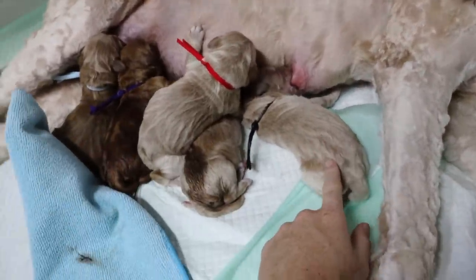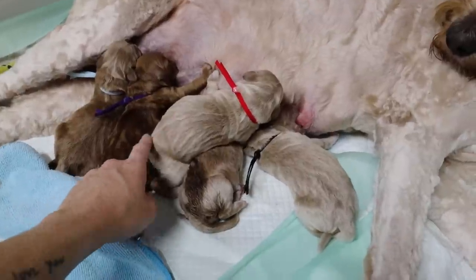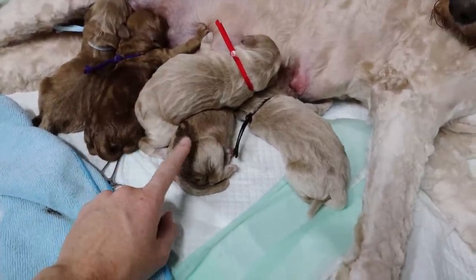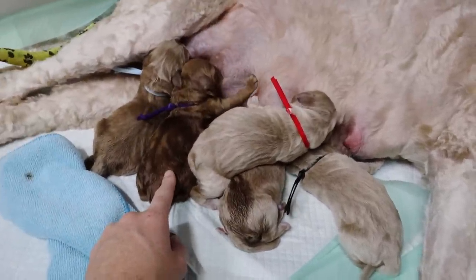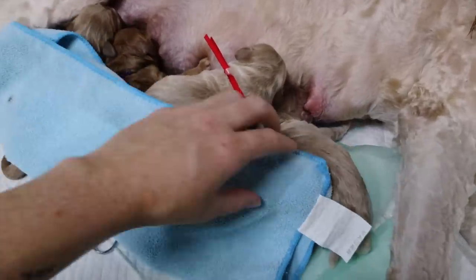This is the first one born. Second one born, who's a boy. These are all boys. Third one born, which is a boy. Fourth one born, which is a girl. And then the last one born, which is a girl as well. So we're up to 5. We've got 3 more. Making pretty good progress.